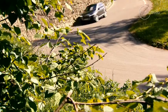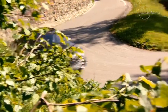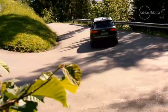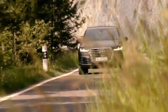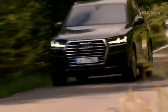Well, the first thing I can tell you about the new Q7 is that it feels like a much smaller car to drive. Not just lighter, also more compact. The view forward's very good. The mirrors have been moved to the doors rather than the corners of the windows, so I get a much better view forward. And even though I'm driving on the wrong side of the road, for me, because I'm in Europe, I'm finding the corners are very easy to place, and it doesn't feel like a big bulky car.